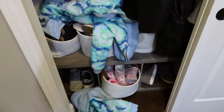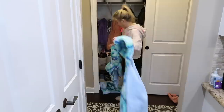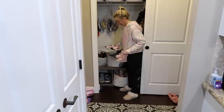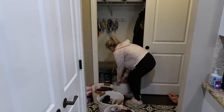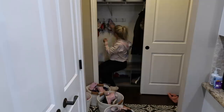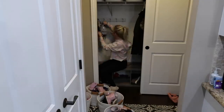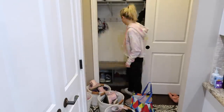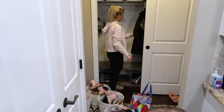And I just wanted to quickly declutter this closet. This closet becomes such a mess. And if I don't come in here regularly and just take stuff out, like every time I declutter this closet, I take stuff out of it. And it just gets so crazy and messy. And while I'm down here cleaning, Avery comes in and wants a snack out of the pantry. I'm like, oh, kids. But anyways, I was just decluttering and making this closet look a little bit nicer.